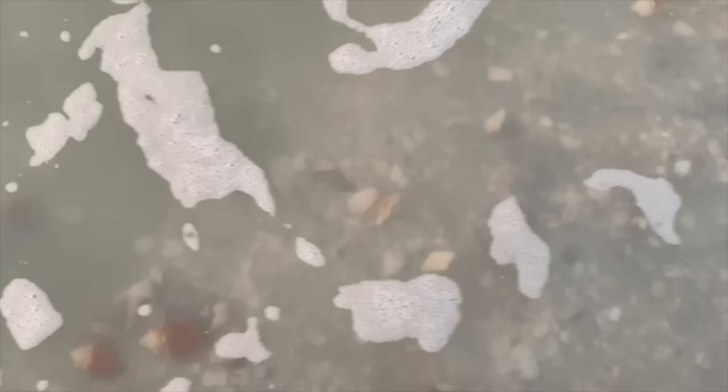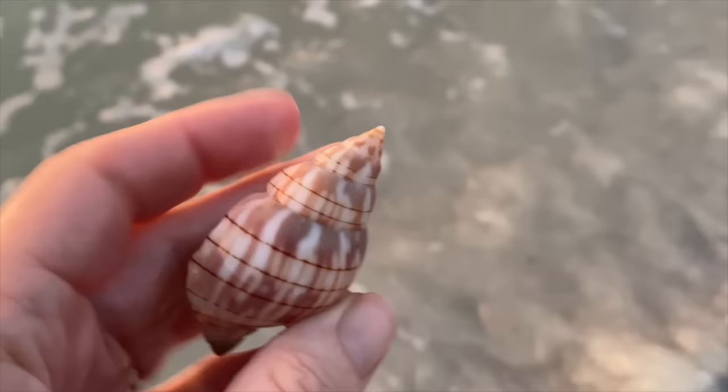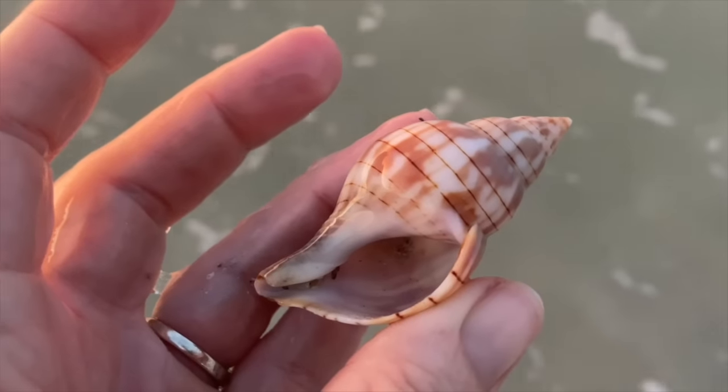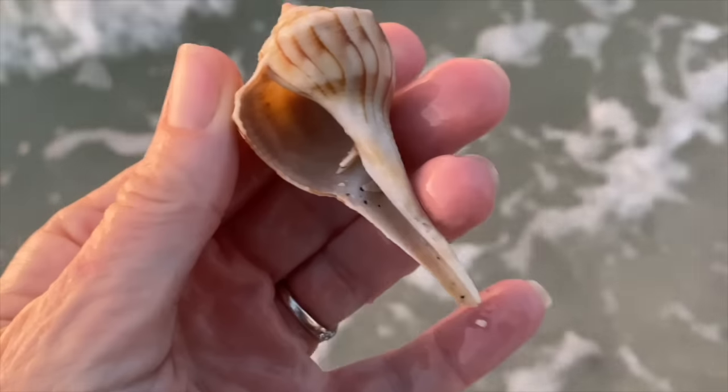Now, oh, hopefully there's something good. All right, we got ourselves a banded tulip. Also, the scientific name is Cinctura hunteria. Okay, what else? I love being in the water if I can. It feels like a video game to me. Lightning whelk?